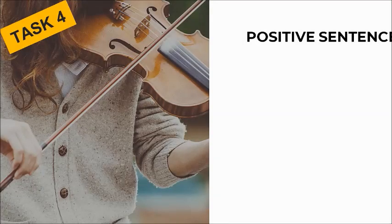And task number 4 for you. Please think of how we could write positive sentences, and just by looking at the picture, use the word to play and to play the violin. That would be this whole sentence. And when you're ready, let's check your answer.